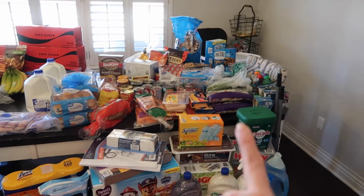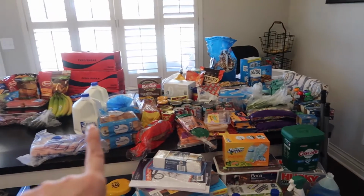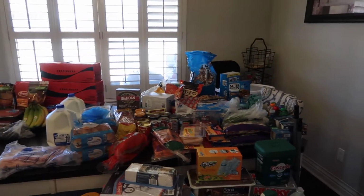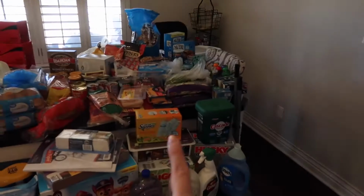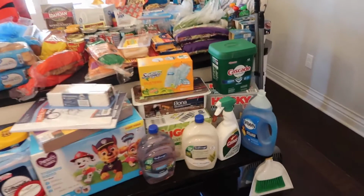Guys, we just got home and everything's unloaded on the table, so I'm gonna turn the camera around and show you everything we got. All of this stuff on the right side that goes over onto this left side is from Walmart. All of this stuff is commissary. I'll start with the Walmart order first.